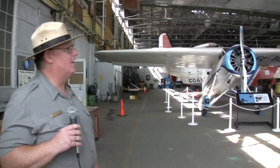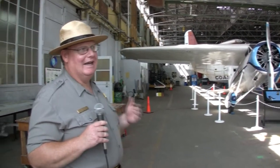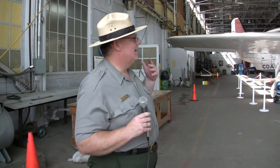It's a long-term project. And the idea is that all of the aircraft in here are going to help us tell the story of Floyd Bennett Field, from the time as the municipal airport in the golden age of flight through the Second World War and the Cold War. So that's the purpose of all of this.